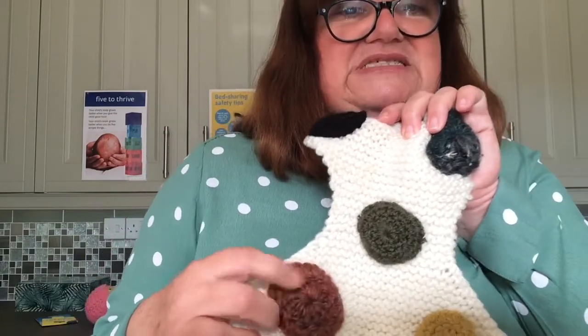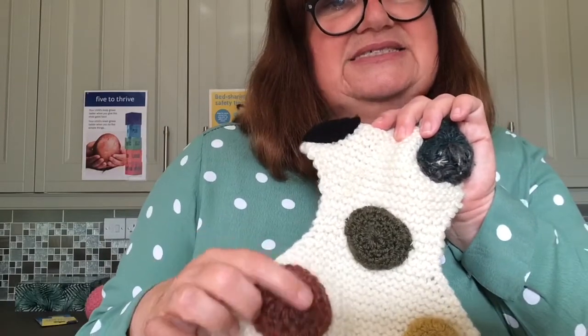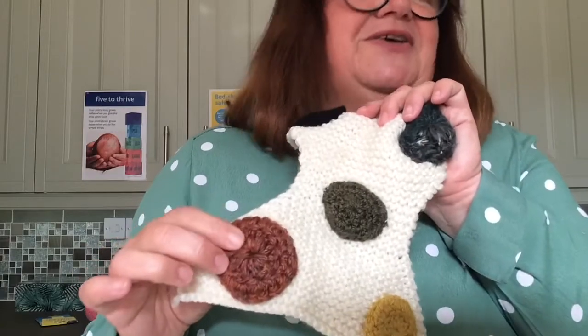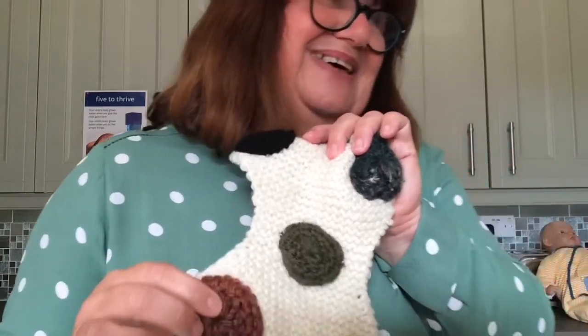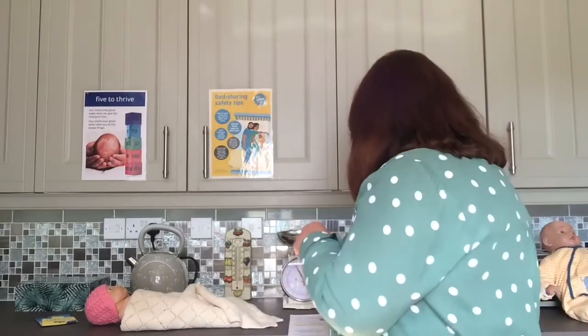If you're formula feeding, you would expect the poo to become more like the poo that we would all recognise, with that stronger odour, shall we say. So it's quite difficult for me to show you too much about the nappies when I'm showing you on my little iPad.